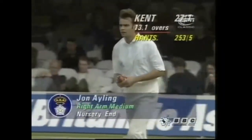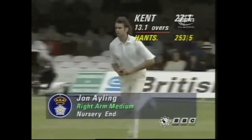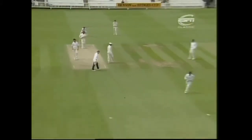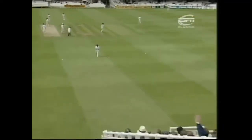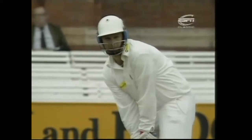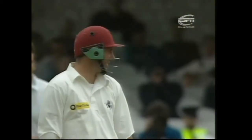And with three fielders on the leg side, he really shouldn't be bowling middle and leg. Well, that's a fine shot. Real old-fashioned clump there. It was a full length, and again John Ayling, boundary in his first over.